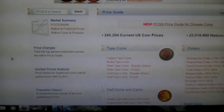There are summaries, and the best place to look is under price changes. View the top gainers and losers across the entire price guide. PCGS tries to unify the prices at which a PCGS encapsulated coin would sell for, and we're going to click on it right now.